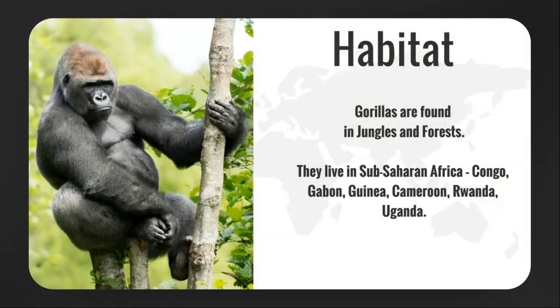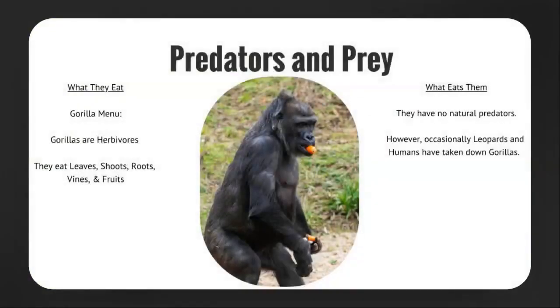Gorillas are found in jungles and forests. They live in sub-Saharan Africa in places like the Congo, Gabon, Guinea, Cameroon, Rwanda, and Uganda. They're actually split into two groups, Western and Eastern gorillas. Pretty interesting. They get split by the jungle. It's kind of cool. Let's talk about what they eat and what eats them.